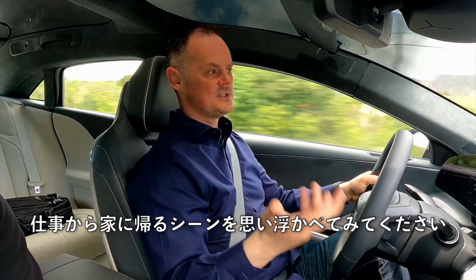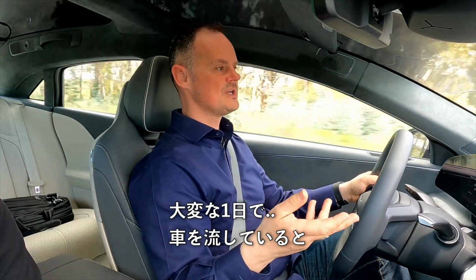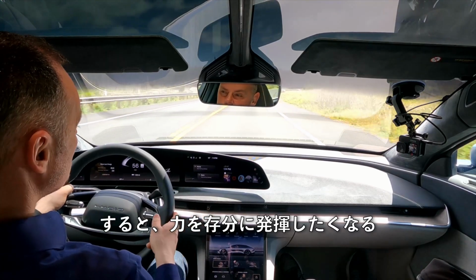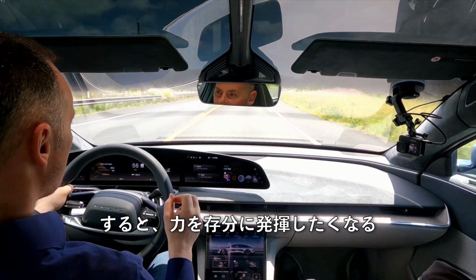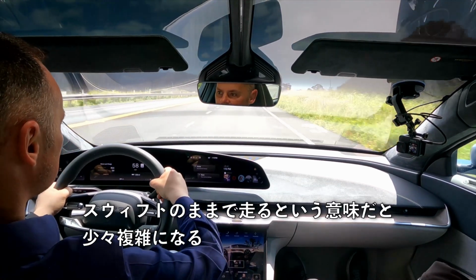But picture the scene: you're driving home from work, it's been a long day, you're cruising, and then suddenly you get a little bit of open road. Well, why not take advantage of just what that power can deliver? That's how complicated it is to stick it in Swift.